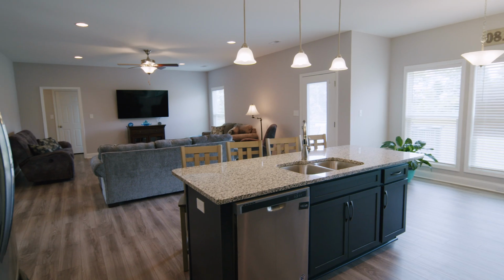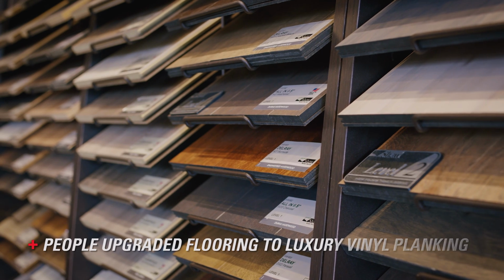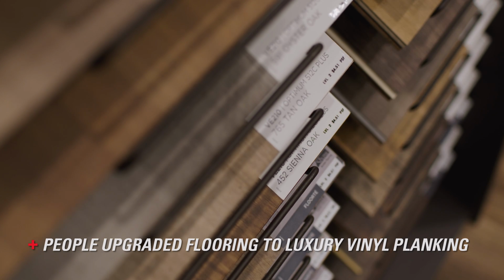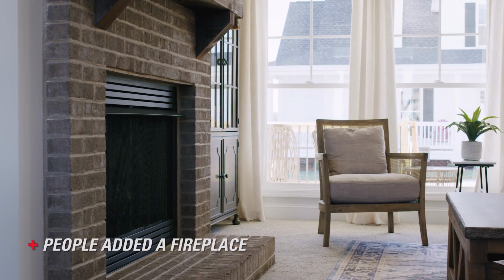I would say the most common upgrade is flooring. Most people nowadays are not wanting any carpet in their homes. A lot of times they are upgrading to the hardwood, or we do see a lot of people upgrading to the luxury vinyl planking, which is very popular now and more waterproof than hardwood would be. And then we have people who pretty much like everything about it. They're just adding a fireplace, which is fairly common. A lot of people will add a fireplace. They don't come standard in the house.